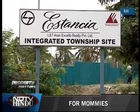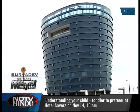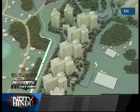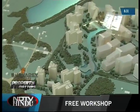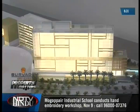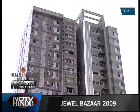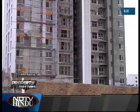Estancia in Spanish means a large estate or ranch. The first thing that you'll notice when approaching Estancia is the bucket-shaped IT building. Behind this are 3 out of the 17 towers of residential apartments. The builders plan on having around 1,900 3-bedroom apartments, which will be categorized depending on the view they afford: Lakeside, Banyan View and Hillside Towers. The first 3 towers of Lakeside will be completed by December 2009. Area size would vary from 1,310 to 1,810 square feet.